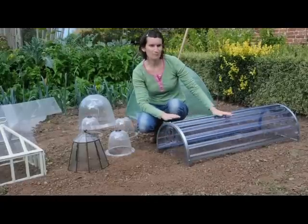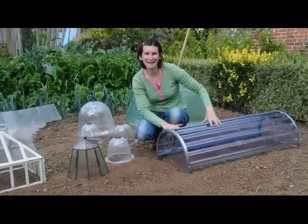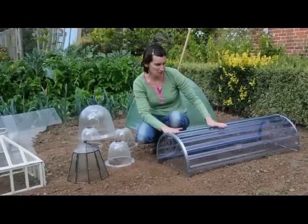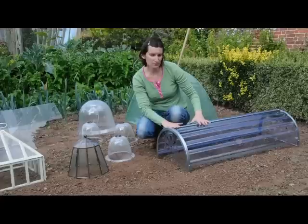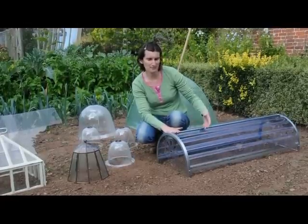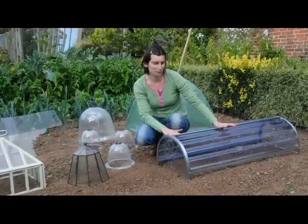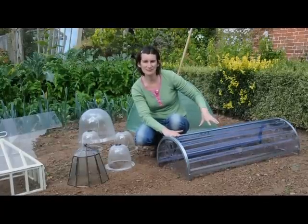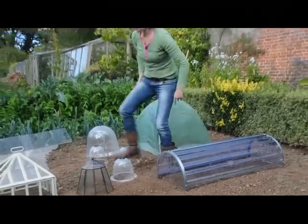But what's important with any cloche is don't forget to water, because obviously you're keeping the rain out. So key fact, you must water your plants under the cloche. And something that I've done quite often is put the cloches down before you put the seedlings out. So if you're putting plants out in the spring and hardening them off, put the cloche in place a few days before and you'll find the soil will warm up. It's also a really good seed sowing tip. So use them as a sort of pre-sowing house.